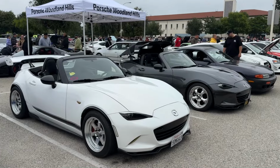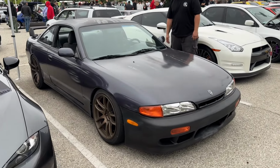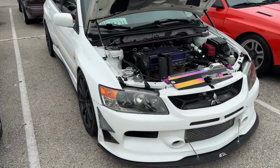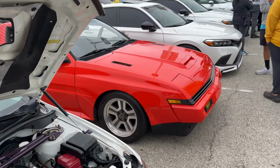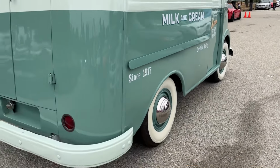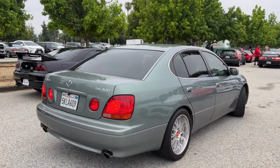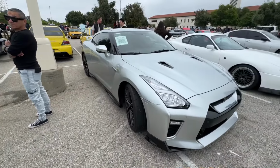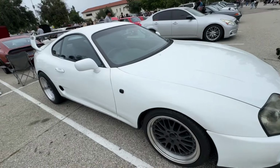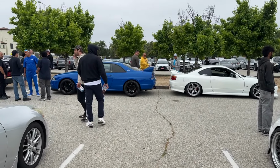I'm telling y'all, when you see cars from a different area, it just hits different. Look at the lineup. Got the R33 GTR sitting right. A pretty clean GS. All right, let's keep it rolling. We got legendary cars, got the Supra. Right hand drive. Got the S15 and the R33 in the background.